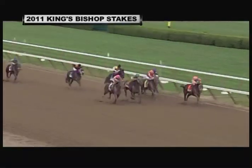It looks like we need to go ahead and try the King's Bishop, even though Uncle Mo's going to be in there. Our horse is doing well.